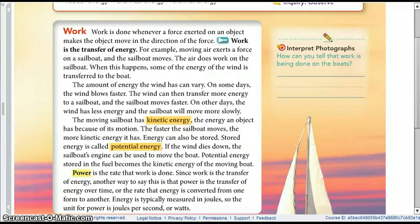The amount of energy the wind has can vary. On some days, the wind blows faster. The wind can then transfer more energy to a sailboat, and the sailboat moves faster. On other days, the wind has less energy, and the sailboat will move more slowly. The moving sailboat has kinetic energy, the energy an object has because of its motion. The faster the sailboat moves, the more kinetic energy it has.